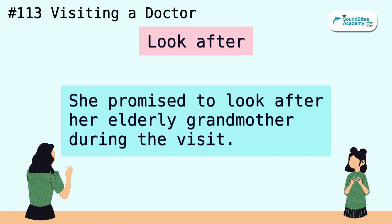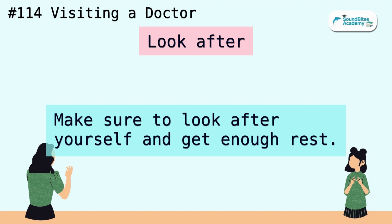Look after. She promised to look after her elderly grandmother during the visit. Make sure to look after yourself and get enough rest.